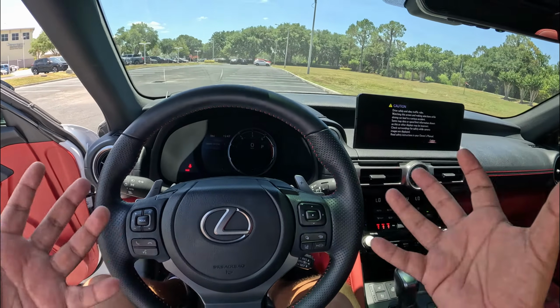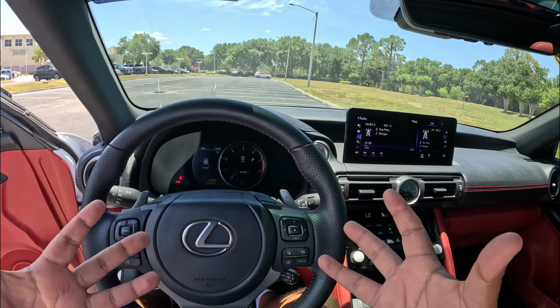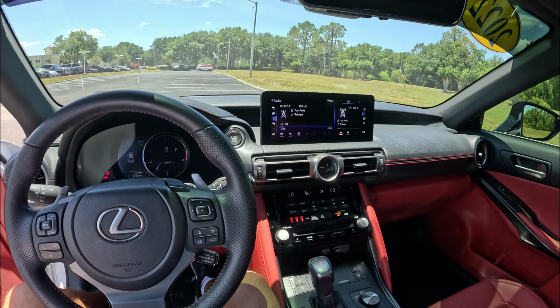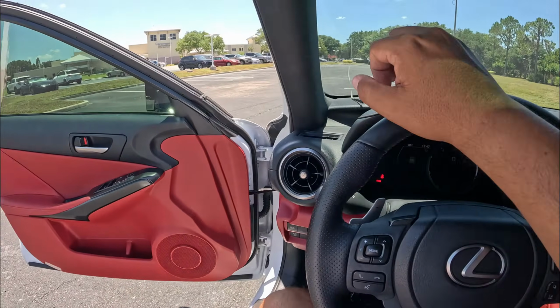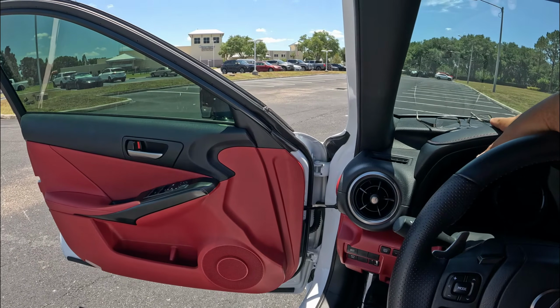Really awesome interior. I think even though it's a little bit dated, a lot of people think, of course, this is a reliable car, but a little bit of dated stuff, but it still works. I think it's still pretty good. I like the cockpit interior. Now, before we close the door, this is already warmed up. Let's go ahead and hear this 3.5 liter V6.